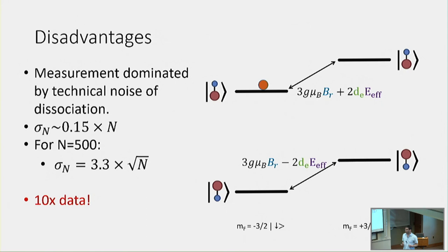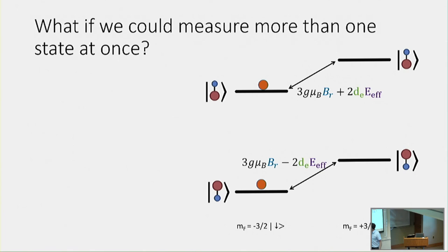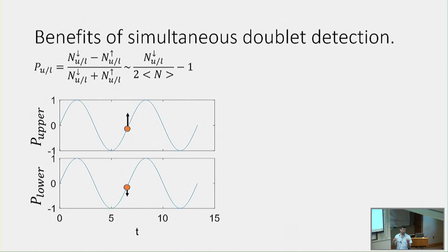But let's think about another idea. What if we were to be able to measure both of these doublets simultaneously? What would happen if we were to be able to measure both of these states at the same time? Well, before that, our noise would be uncorrelated.